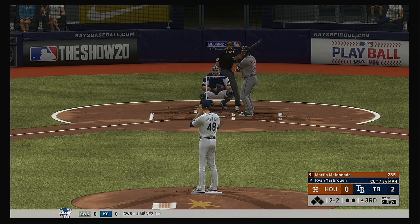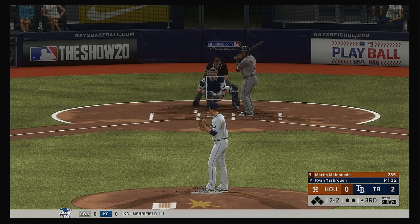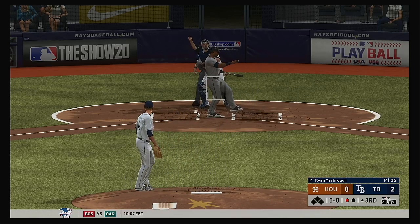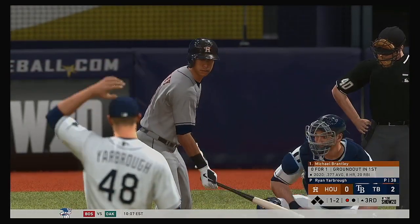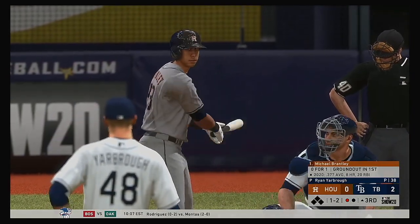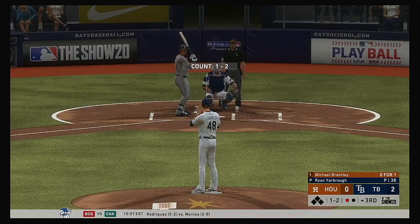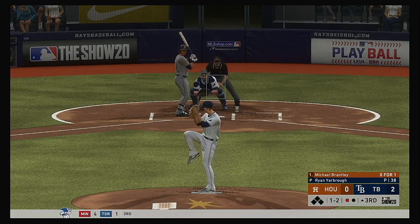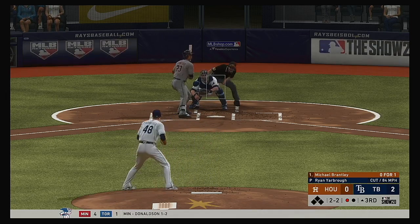Two balls, two strikes, a crucial count for both pitcher and hitter. So, Dan, what was your approach on the mound in that count? Do you still pitch for the strikeout here? Action pitch right here, 2-2. Last thing you want to do is to fall behind and count 3-2. So he gets the swinging strikeout on the changeup. Martin Maldonado is retired to start the third.